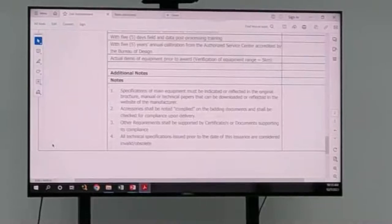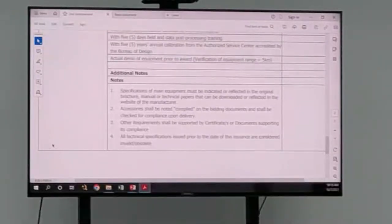Accessories shall be mounted or applied to the vehicle components and shall be in compliance with the vehicle. Other requirements shall be supported by certificates or documents proving compliance. All technical specifications issued prior to the date of this issuance are considered invalid.